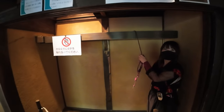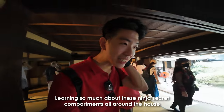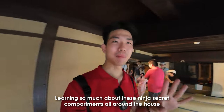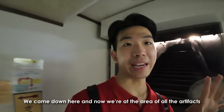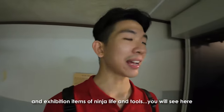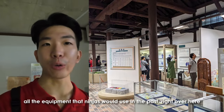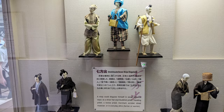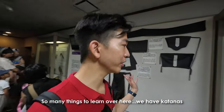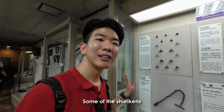Oh wow, looks like a shelf. Yeah, it does look like a shelf. Okay, we're learning so much about these ninja secret compartments all around the house. I think it's really interesting. Okay, we came down here and now we're at the area of all the artifacts and exhibition items of ninja life and tools. You see here all the equipment that ninjas would use in the past. Wow, there's so many things to learn over here. Katanas, we have weapons, we have clothes, some of the shurikens.